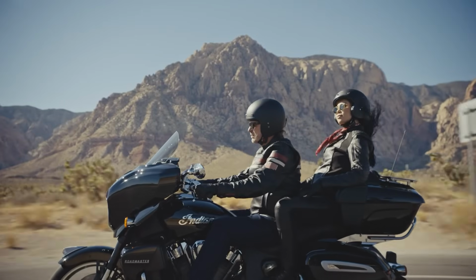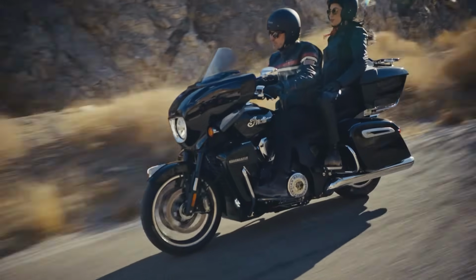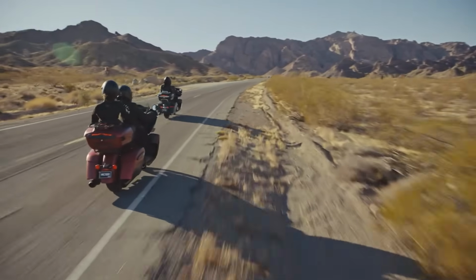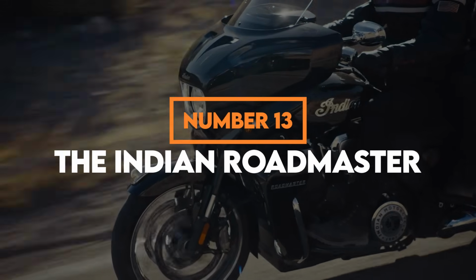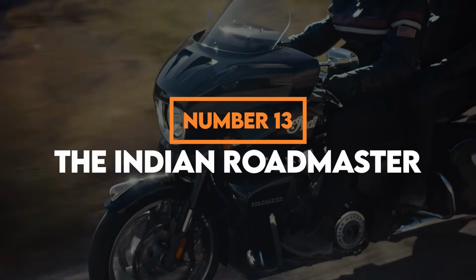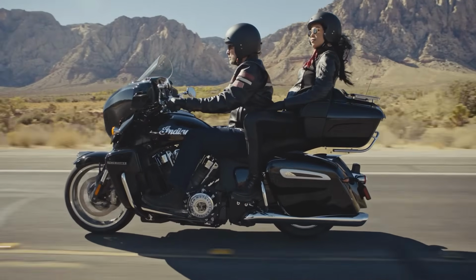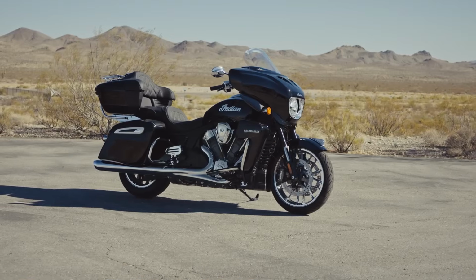Think German engineering was impressive? Just wait. Number 13 flips the script with American luxury, so over the top, it'll make you question if your hotel room's even trying. The Indian Roadmaster represents the rebirth of American touring excellence. This isn't just Indian trading on nostalgia. This is a modern motorcycle company that happens to have a legendary name, building bikes that can compete with the best in the world.